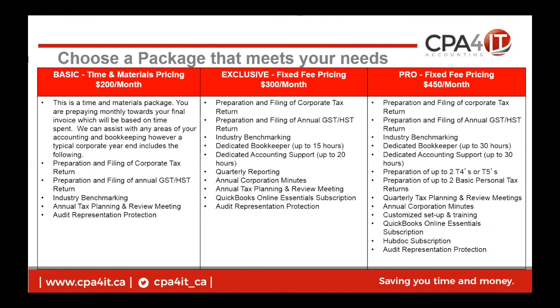The standard things that are included here, of course, are your financial statements, your GST returns, corporate tax returns, audit representation can be included there as well if you're on the prepayment package, the monthly prepayment. And of course, our tax planning strategies. The next tier up is part of what we call our fixed fee pricing plans. In these models, the exclusive and the pro, we don't bill you for our time and material. You're on a fixed fee within the designated limits of each plan.